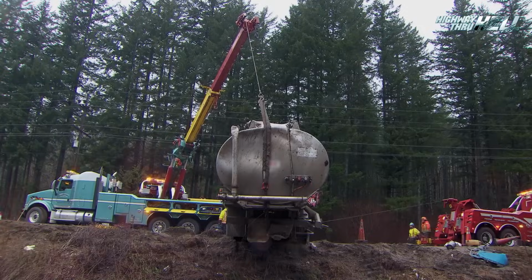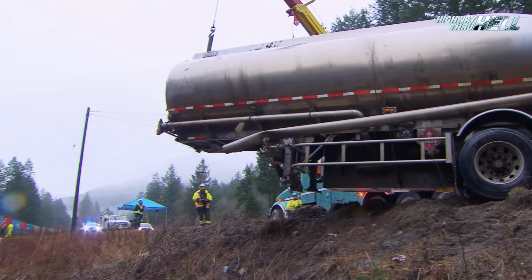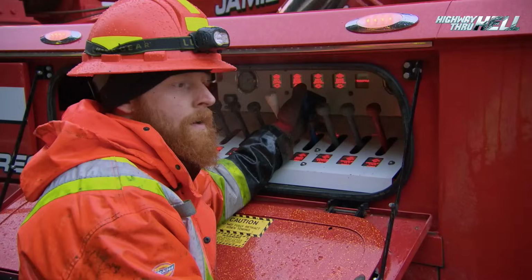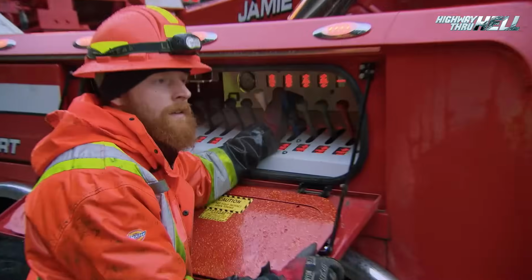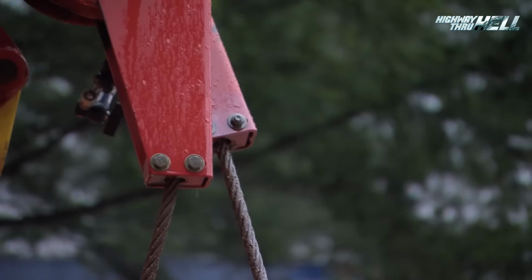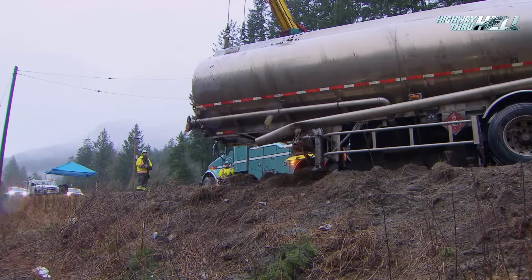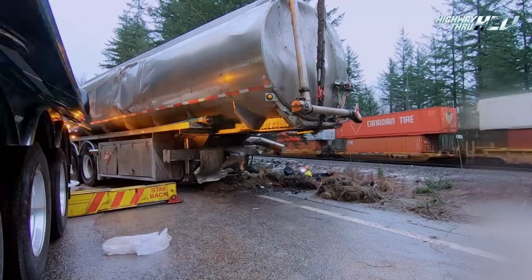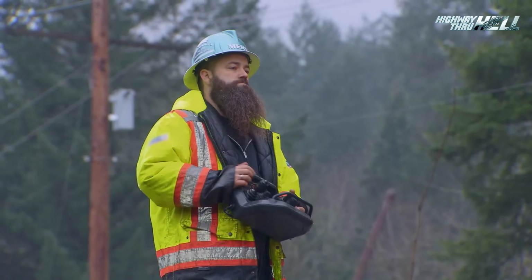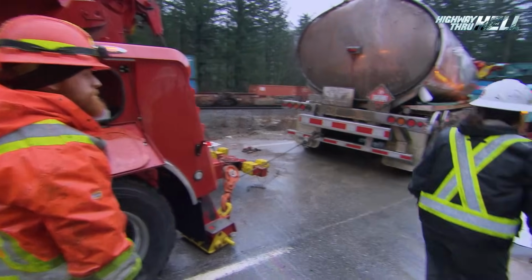The back end of the B train must be moved to the road. We'll try moving her again. Anytime two trucks are doing work together, both drivers, operators got to be paying attention to each other. Nice and easy. Greg needs to be determined and make this happen no matter what. Right in. Slowly. Gentle. I'll bring it a little bit more here. Merv and Greg lower the tanker onto the road. Perfect. Without spilling a drop of fuel into the live lanes.